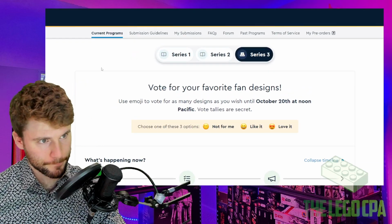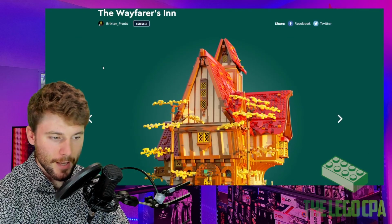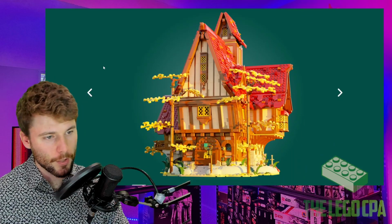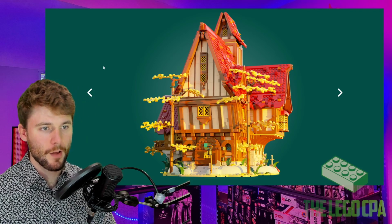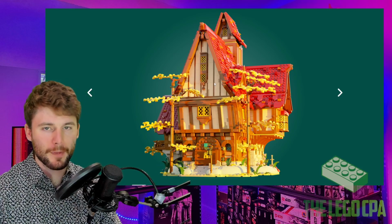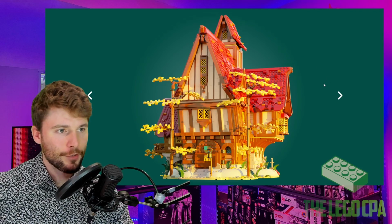Now, first off, let's go to the Wayfarer's Inn. Now, I'm a little bit of a sucker for the fall time, and this one really screamed fall for me. I love those vibrant red and yellow colors. The trees, of course it's the fall time, so they're a little skinny, a little slimmed down. But that building, I love the shape. With the A-frame style, of course, it's not an A-frame cabin like we received from the LEGO Ideas program, but it's just that kind of very vertical roof style, tavern-looking place.